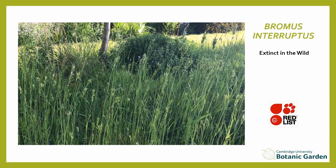Bromus interruptus, otherwise known as interrupted brome, is an endemic British grass that was last seen in the wild beside a track relatively locally in Pampisford, Cambridgeshire in 1972. At the time, just before it was lost, material from that plant was taken into cultivation here at Cambridge University Botanic Garden, but in 1973, unfortunately, it was found that seed that had been collected was no longer viable, and the species was then declared extinct.